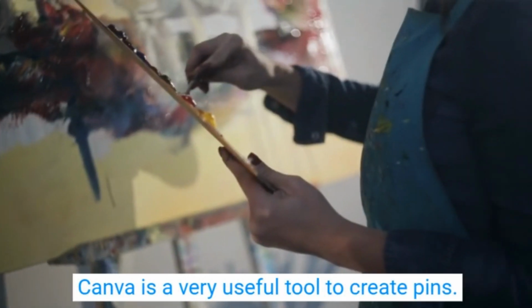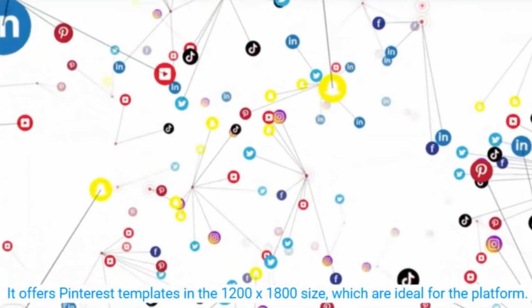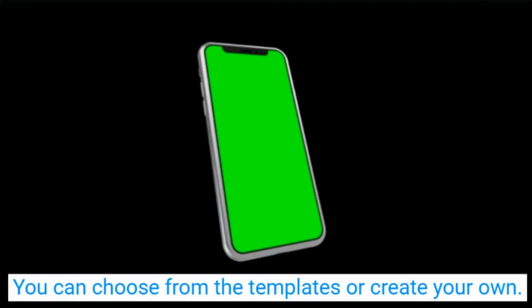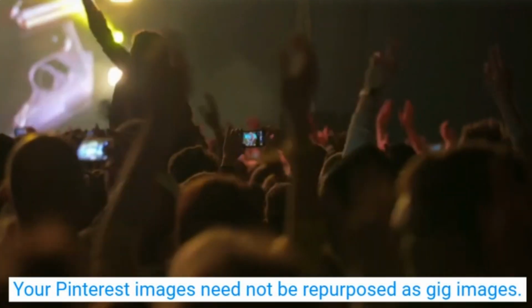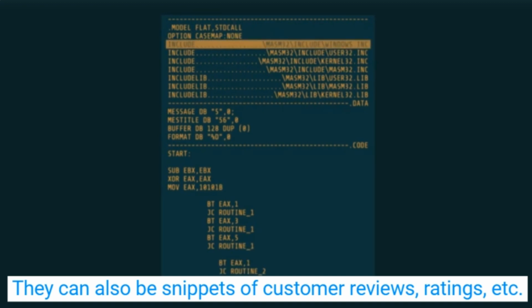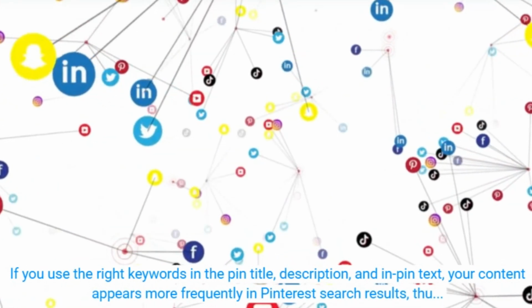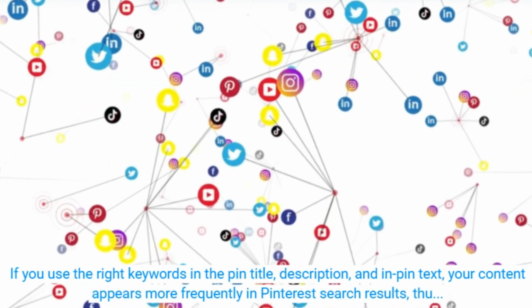Canva is a very useful tool to create pins. It offers Pinterest templates in the 1200 x 1800 size, which are ideal for the platform. You can choose from the templates or create your own. Your Pinterest images need not be repurposed as gig images. They can also be snippets of customer reviews, ratings, etc. If you use the right keywords in the pin title, description, and in pin text, your content appears more frequently in Pinterest search results, thus driving clicks to your Fiverr gig page.